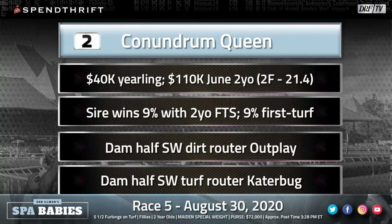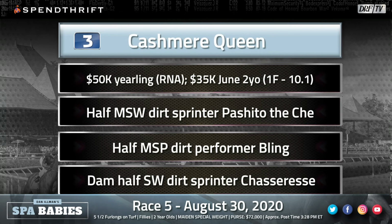Number 3 is Cashmere Queen. This is a daughter of Palace Malice. And as we see on the pedigree card, there's a lot of dirt ability here. Cashmere Queen is a half to a couple of quality dirt performers, including the speedy Pashito the Che. I wouldn't be surprised if she has speed. The question is, will Palace Malice impart enough turf ability to offset the dirt in the female family? I think certainly he should.